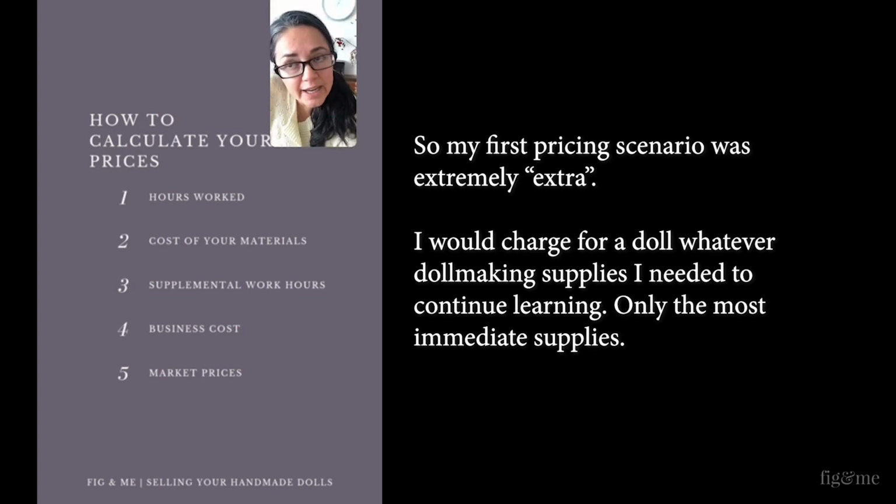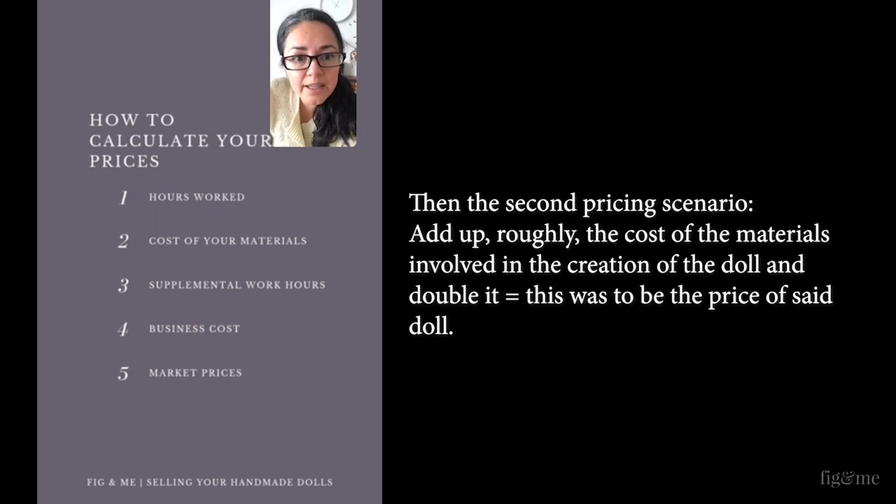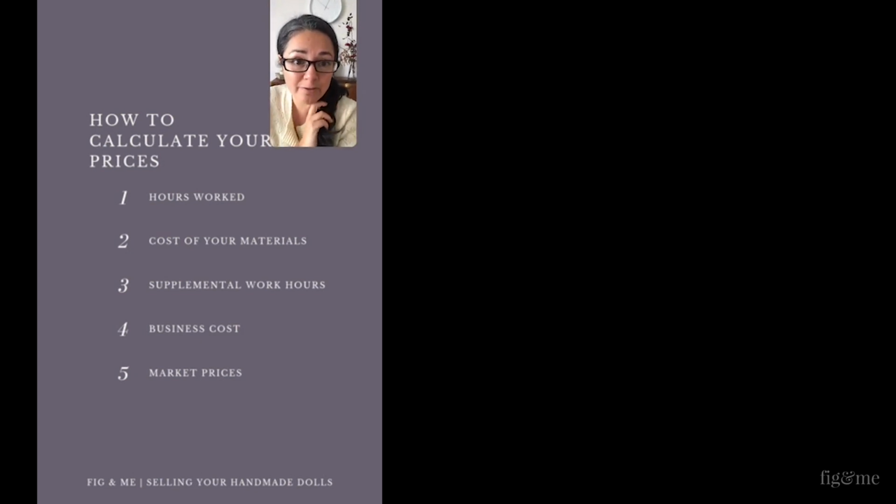Then about a year and a half into that system, I started taking note of my materials. So I made a list of the cost of my materials for one specific doll. I was ordering custom hand spun yarn, and so the yarn would cost me $40-50 per skein, and then I would add the cost of the wool and the cost of the fabric and a few odds and ends, and then I would double the cost of the materials, and that would be the price of the doll. That was a very simple thing for me back then because I could still not keep track of my hours.